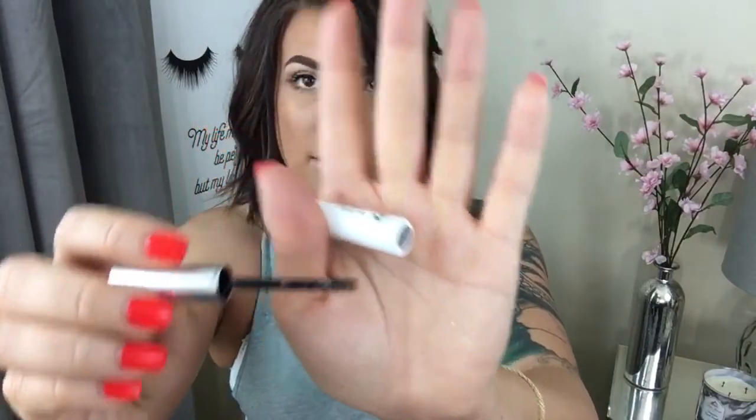I also got Boy Brow in, what color did I get? Dark brown? Brown, just brown. And this is the Boy Brow. This is how little it is. My eyebrows are already done, but let me see if I can add a little bit more to it and just see if it does anything. Oh, this is cool. It's kind of just making them look a little bit more fluffy.